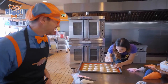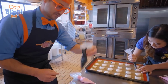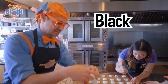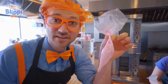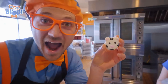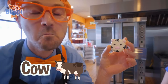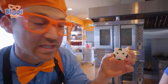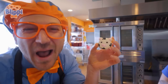Looks like so much fun. Hey, can I try? Sure, Blippi, go ahead and give it a try. Okay. Well, looks like we have three colors here. We have black, and then white, and then the color pink. Let's see, what are we making? Oh yeah, remember these from earlier? Yeah, a cute cow. Moo! It has two eyes, two ears, some spots, and a really cute nose.